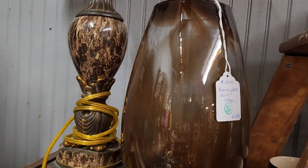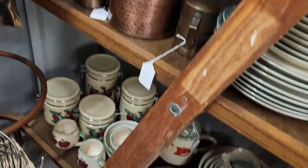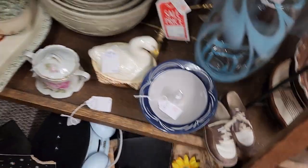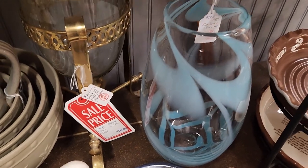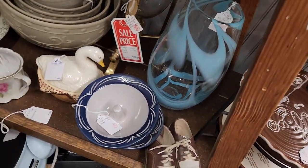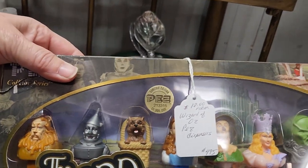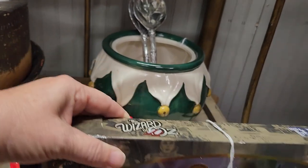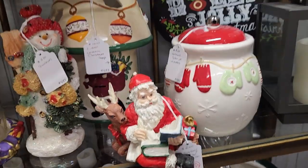I have a vase similar to that, but mine has more swirl. And then if you're into the apples, there's the canisters and such. There's a blue one. Oh, wow. It's like the brown one, except it's blue. Oh, I love that. My booty's hitting something. The Wizard of Oz Pez. I love the Wizard of Oz, because I'm from Kansas. I love all things that represent Kansas.